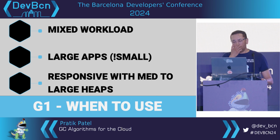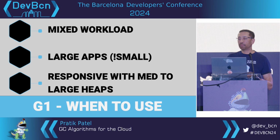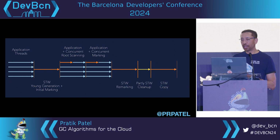So G1 is good when you have large applications, but it's not good for small applications because you need to have more threads, right? A small application will typically have a few cores, which is not enough to support the garbage collector. And it's responsive with medium to large heaps. So again, mixed workloads, different types of scenarios.